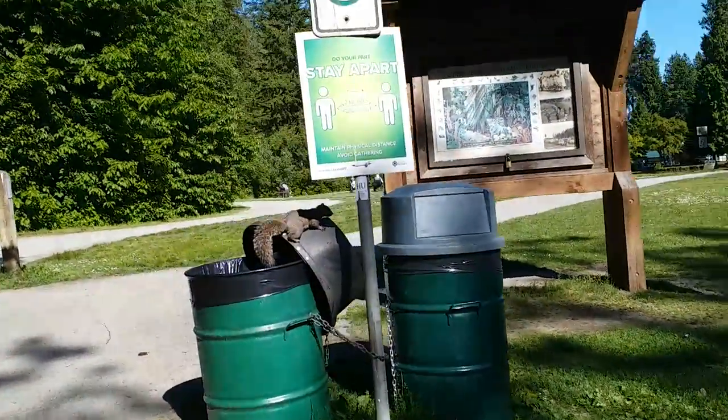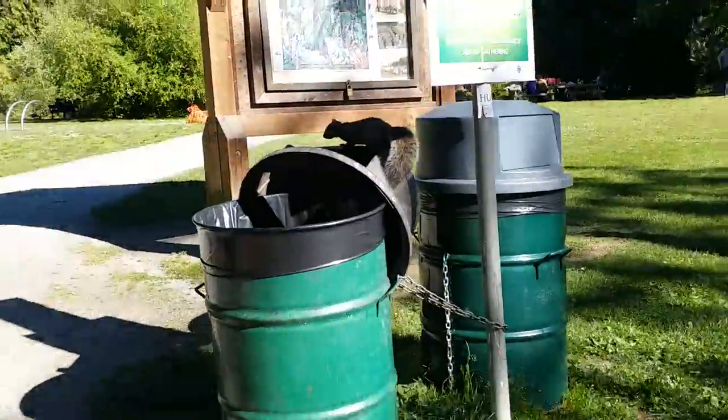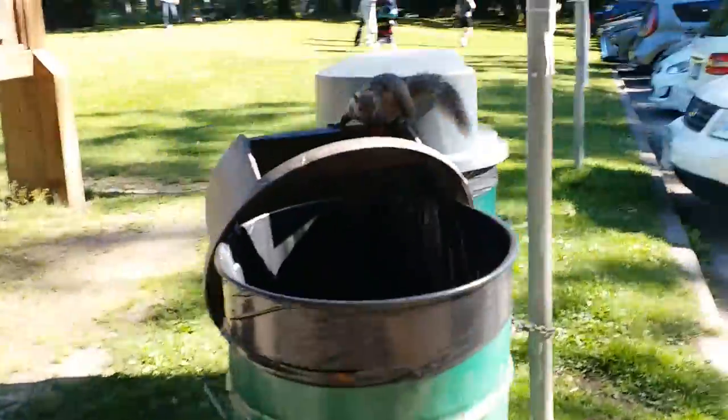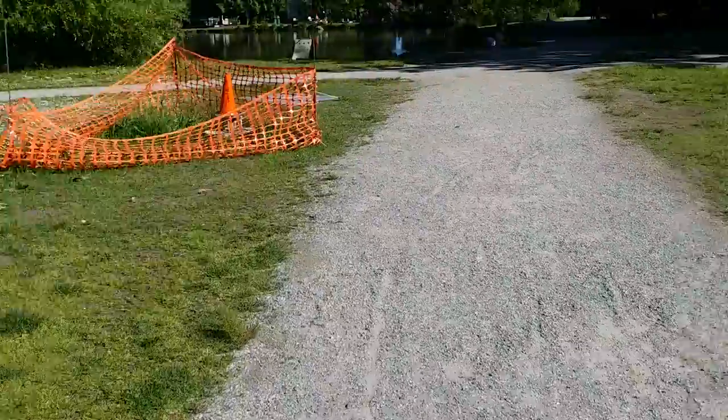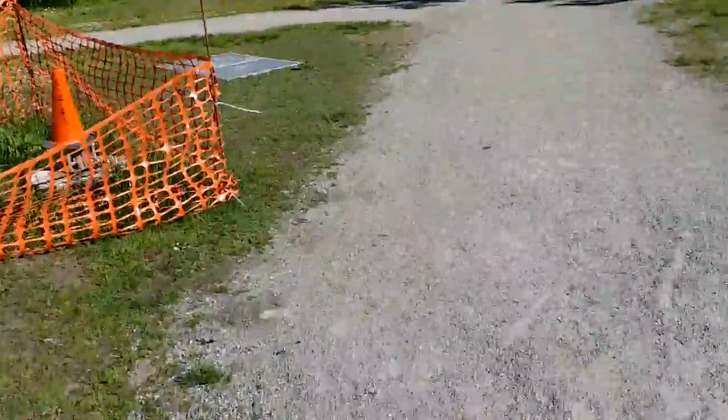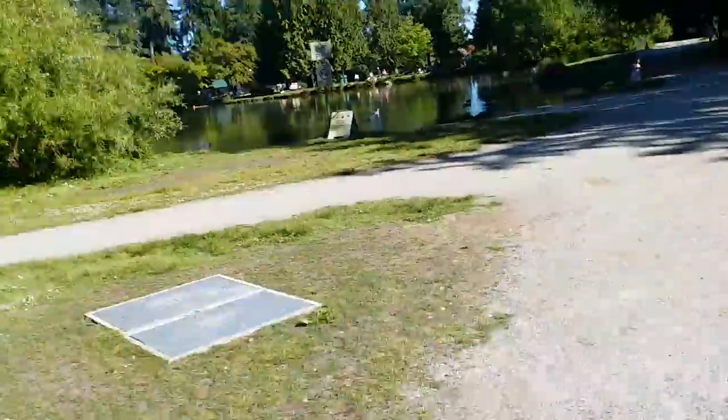Alright, buddy. That's huge. Look at my hand compared to it. Definitely bigger than that. Yeah, bigger. Alright, let's go for that pond. And here we are at the second pond. Looks way smaller, I guess. Yeah, it's definitely smaller.